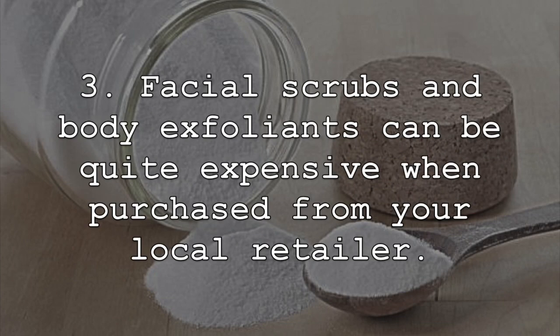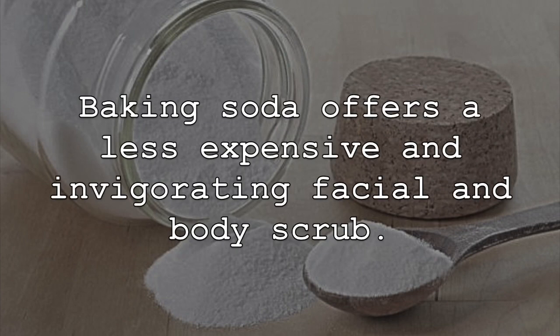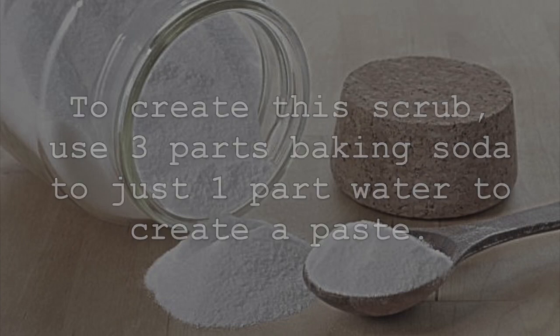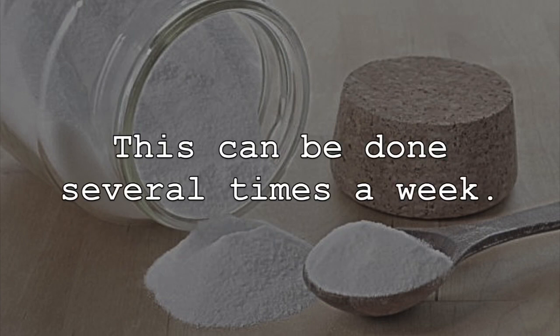Facial scrubs and body exfoliants can be quite expensive when purchased from your local retailer. Baking soda offers a less expensive and invigorating facial and body scrub. To create this scrub, use 3 parts baking soda to just 1 part water to create a paste. Apply the paste to the desired areas of the face and body in a gentle circular motion to exfoliate the skin, then rinse clean. This can be done several times a week.